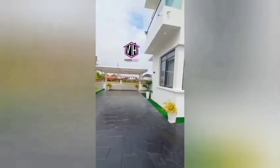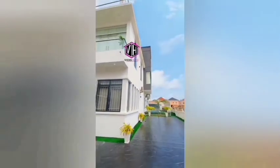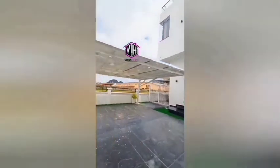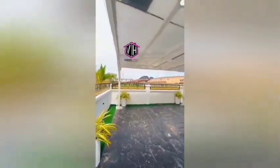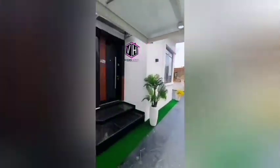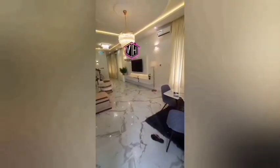So let's go in. Just take a look. Massive. When you enter this house and sleep, it's a good dream. This apartment is everything. Very adequate parking space, interlock compound. Everything you want is here. So let's go in and see how it is.